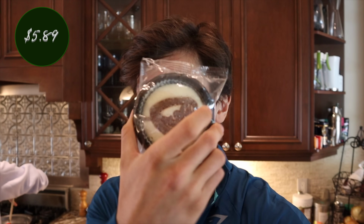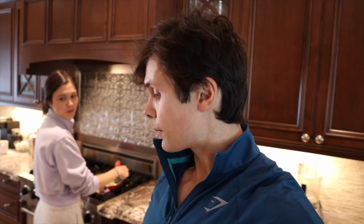So this thing right here is 2 servings. Victoria, does this look like 2 servings to you? Hell no. No, yeah, not at all. It looks like 1. Yeah, for real, like seriously. So the whole entire thing is 120 calories. So 60 calories per serving. You're looking at 8 grams of protein for the whole thing, 12 grams of carbs, and 5 grams of fat.